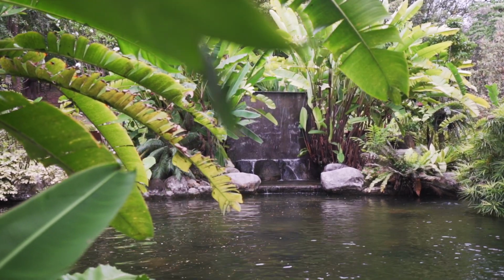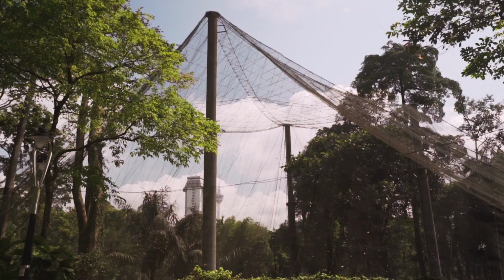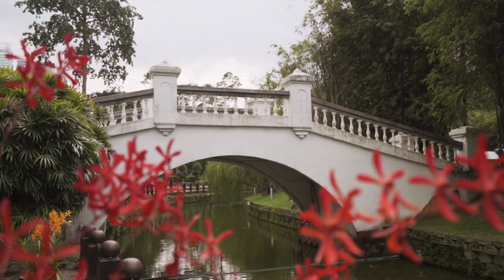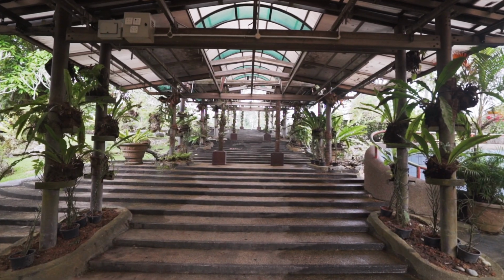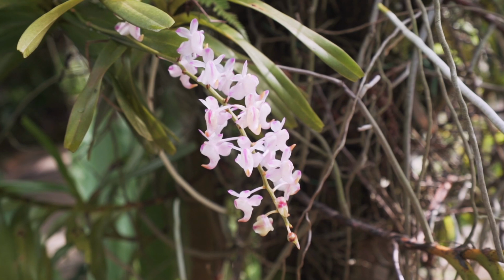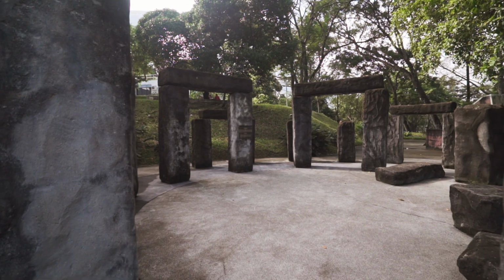Keep going, guys! You do have to pay an entrance for the more popular attractions like the aviary, but the vast majority of the lush green gardens are completely free to explore. The many conservatories and enclosures showcase colourful plants from all over the world. And you'll even run into some more unexpected sights. Somehow, we've ended up at Stonehenge.